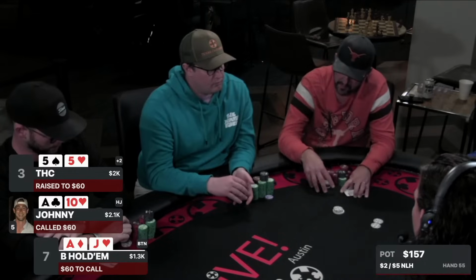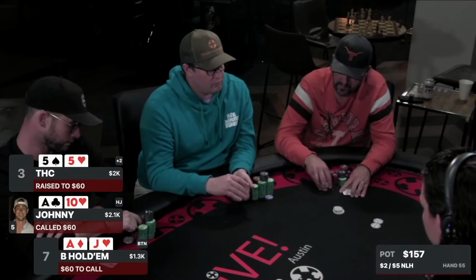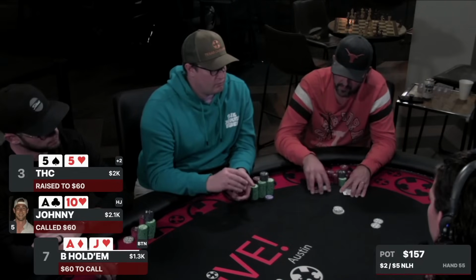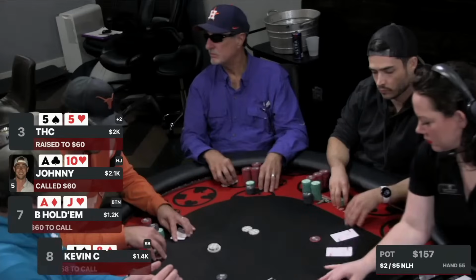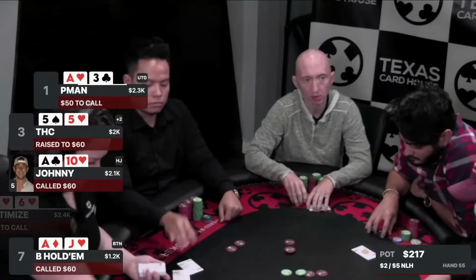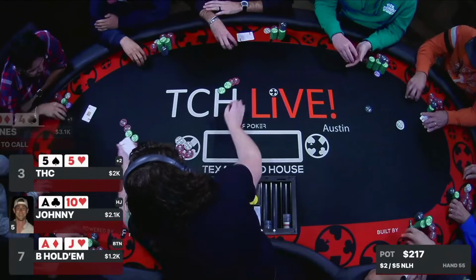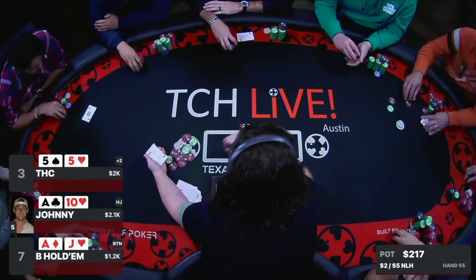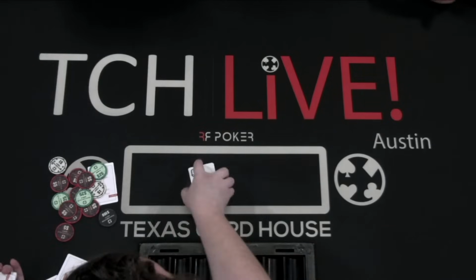If you get a call or two and then you get a squeeze, now you don't have a price to set mine. Not to mention the reverse implied odds that you occasionally get with those smaller pairs. Like under the gun, I'm often folding fives. I think sixes is kind of where I'm capped at a little bit. So no 3-bet here. TCH versus Johnny and Beholden, who both have an ace. And to the flop we go.